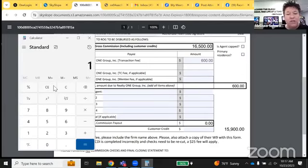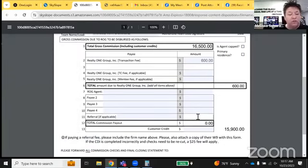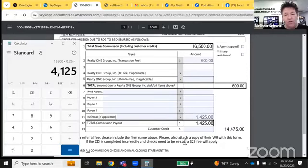So if you do 16,500 and you are paying of that a 25% referral fee to someone, then that amount is 4,125. Now, if it is a referral fee, it would go down here. What was that number? 4,125. Okay.